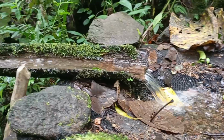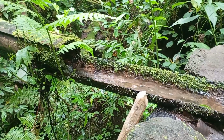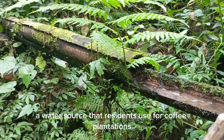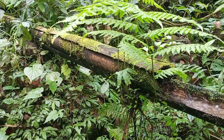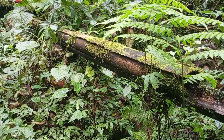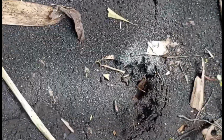Lokasi Bukit Jipang ya. A water source that residents use for coffee plantations. Tujuannya apa? Apa komentar, Bang? Air masyarakat. Kucing.